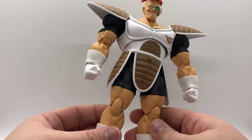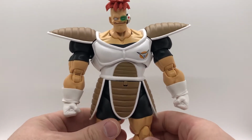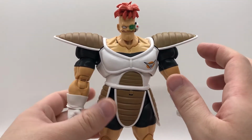Maybe because they're P Bandai, they sell less of them. I don't know, so therefore they're not making money. There's got to be some reason. I feel like the new Piccolo has quite a bit of shading on it.